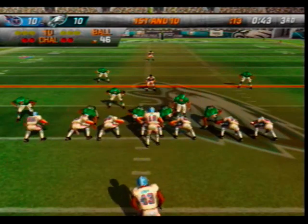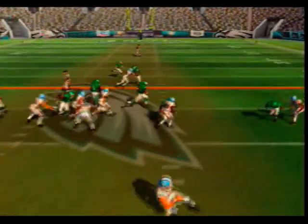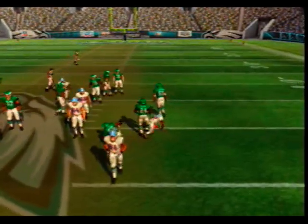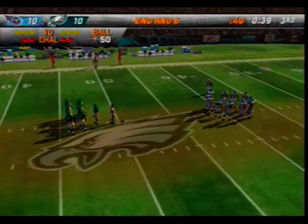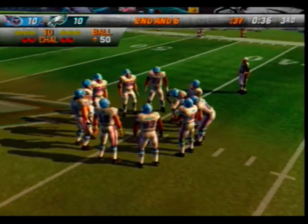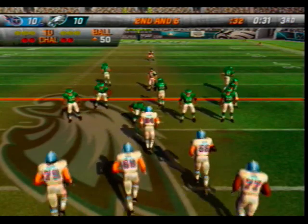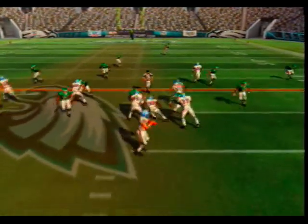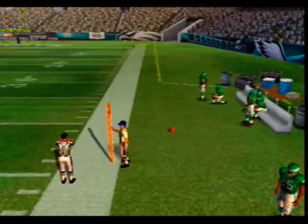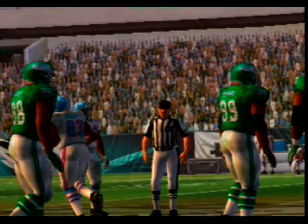First and 10. Only one man back. James comes up to make the play. Lynch rumbles forward for a gain of 4. Second and 6 coming up here. Ball on the 50-yard line. Hand off to the tailback. Closing in. Throws it. Incomplete pass. He had to unload that pass in a hurry. Yeah, he felt those guys closing in and gunned the ball out of there.